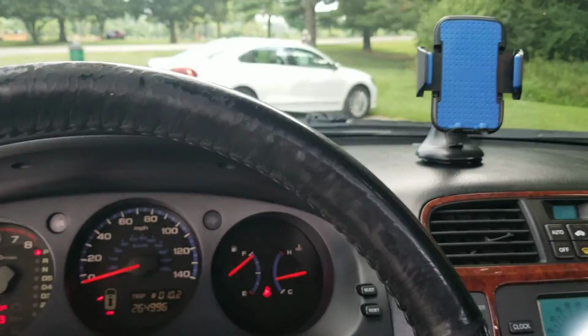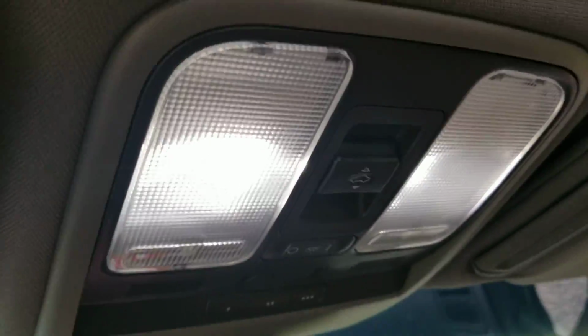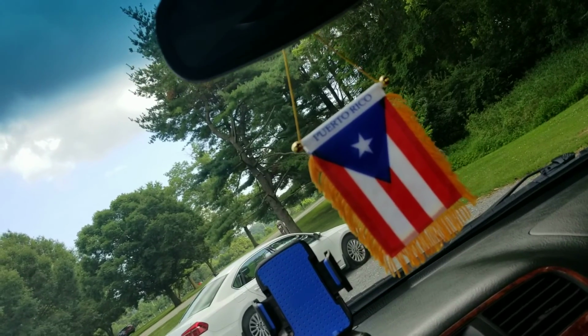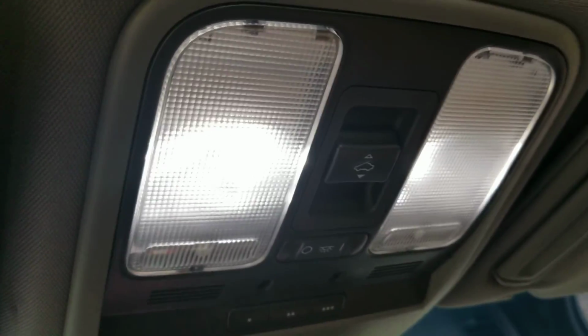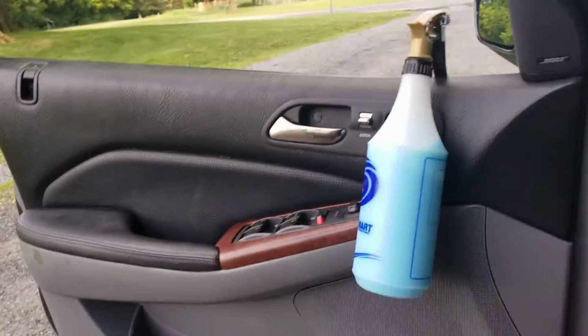Over here, you got your map lights. You got your sunroof. The only thing I've done to this since I bought it, I replaced all the LED lights in the interior with super white LEDs. Got them all over the place.